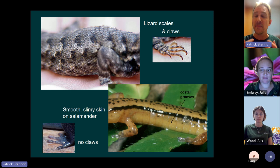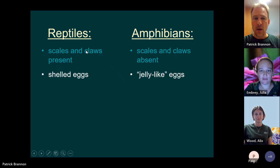moisture. Salamanders, on the other hand, like frogs, are amphibians. So they have this slimy skin and they have to live in very, very wet environments. We'll talk more about that later. And they don't have any claws. But their biggest difference has to do with their reproduction.